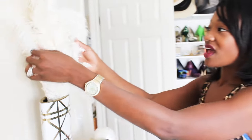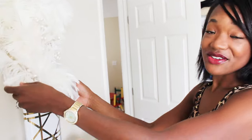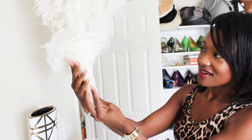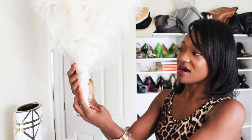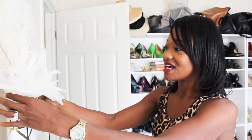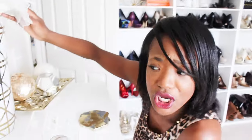Here, these are the feathers that I carried in our wedding. My mother made this for me. So it has two symbols. It represents two major things in my life. One, the day that I married my king, and two, the fact that my mother handmade my bouquet for me. This is just a look in the mirror. Check, check.